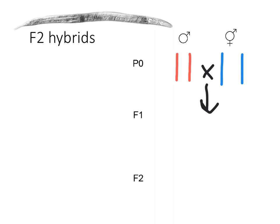So if we cross in the P0 generation, the parental generation, P, we cross those individuals, then we make an F1. And the F1 generation inherits one chromosome from dad and what? From the other parent. It's got to be diploid still. It has to have 2 copies of every chromosome, so it gets one of the blue chromosomes as well.